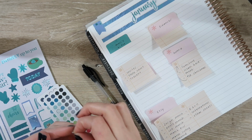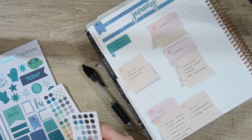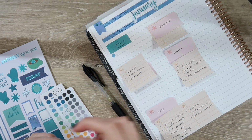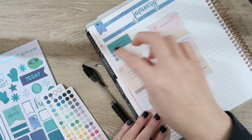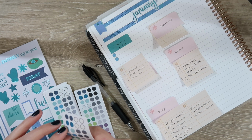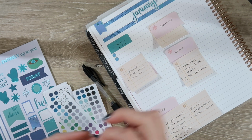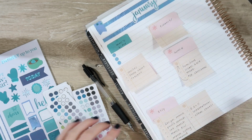I'm also going to use these little dots, and I can't promise that they're going to be straight at all, but I'm just going to use the dots to mark things that need to be done. And I can put a little check mark on them when I'm done. These are all little samplers that I have from Planner Kate, and I don't really use them a ton either. So I'm, again, trying to just use what I have.